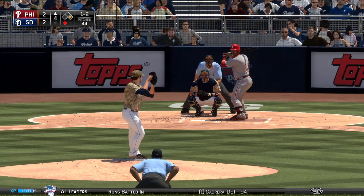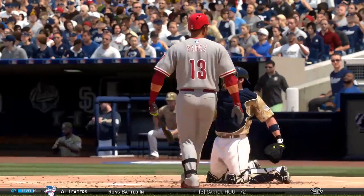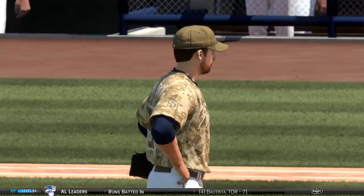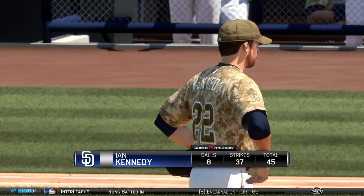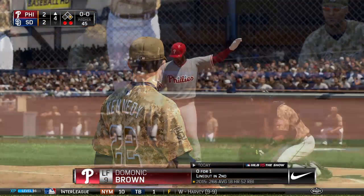Run the runner down. From the belt, kicks and deals. And here's a changeup in there for a called third strike, and that's the second out of the inning. There's a look at his pitch count so far. You can see he's already thrown 37 pitches for strikes. That shows me that he's been able to work the zone effectively to this point.